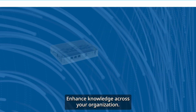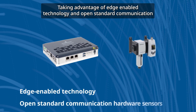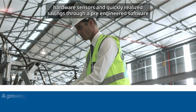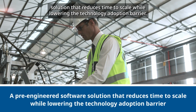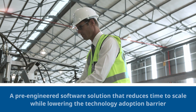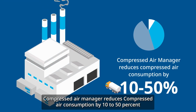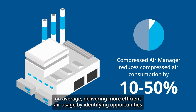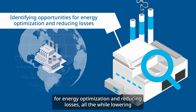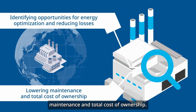Enhance knowledge across your organization by taking advantage of edge-enabled technology and open standard communication hardware sensors. And quickly realize savings through a pre-engineered software solution that reduces time to scale while lowering the technology adoption barrier. Compressed Air Manager reduces compressed air consumption by 10 to 50% on average, delivering more efficient air usage by identifying opportunities for energy optimization and reducing losses, all the while lowering maintenance and total cost of ownership.